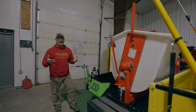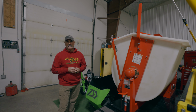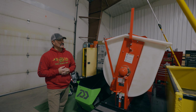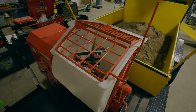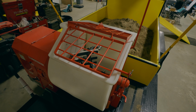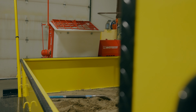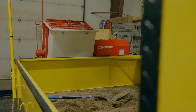If you were going to run double mixes, you would probably be looking at a hydraulic mixer, 12 cubic foot hydraulic mixer, which is much more expensive. What I mean by mixes too is basically one bag of Portland to 4 equal parts of sand is going to be a single mix. And so this mixer is designed for something that size.